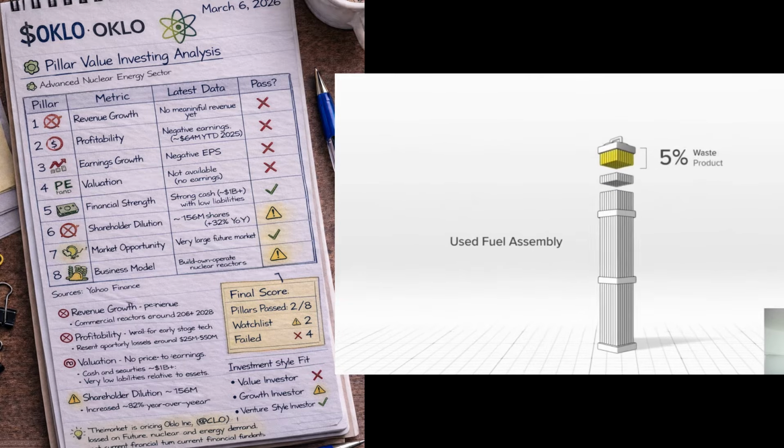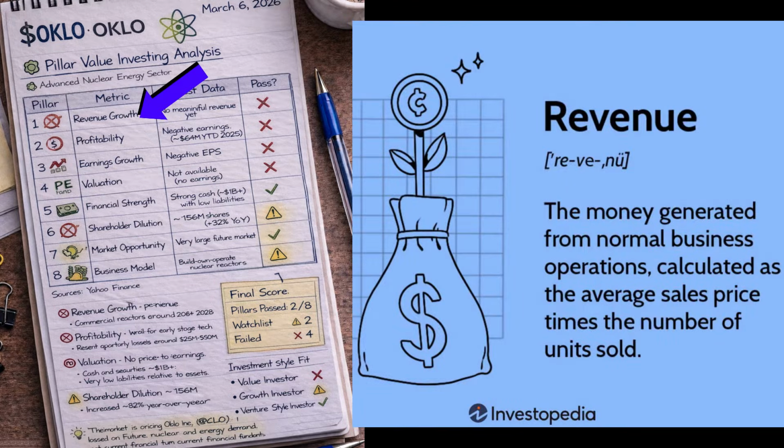The first thing we check is revenue. Right now, Oklo does not generate meaningful commercial revenue. The company is still in the development stage and its reactors are not yet operating commercially. That means this pillar fails because a healthy investment normally shows real business activity and growing sales.